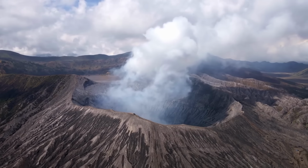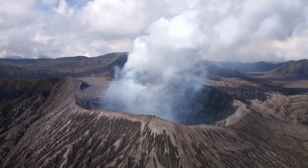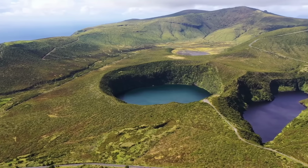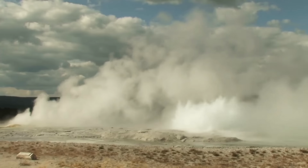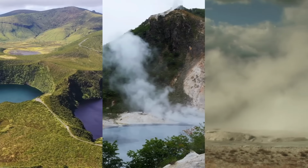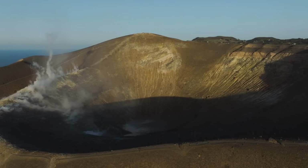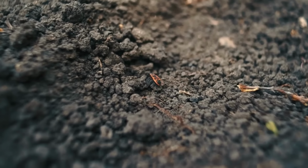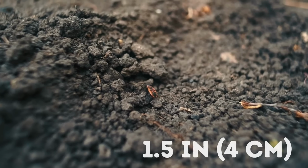Since then, Campi Flegrei has had smaller eruptions, and the last one happened in 1538. Now the area is full of small craters, hot springs, and bubbling pools, and they're all proof that this volcano is still very much alive and brewing something. Since the early 2000s, the ground in the giant crater and the town nearby have been slowly rising by about 1 to 1.5 inches every year.